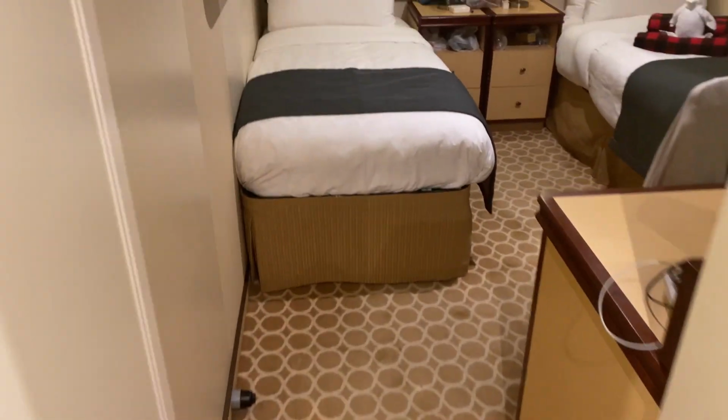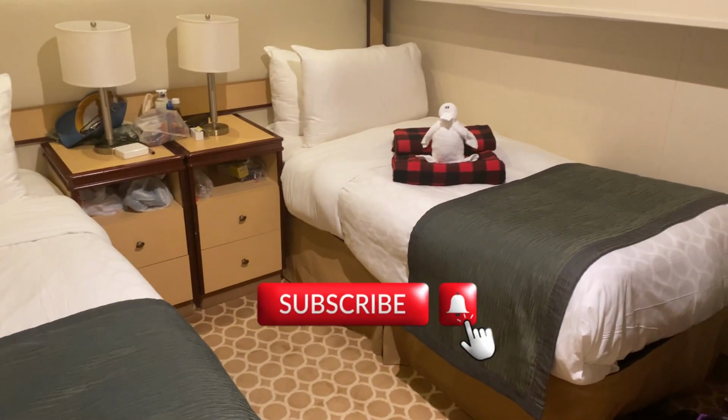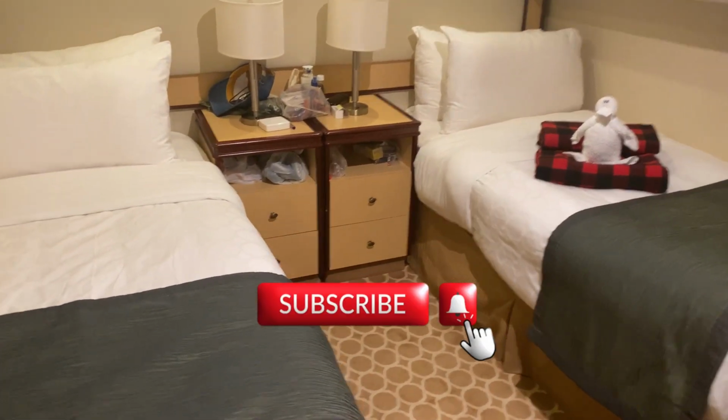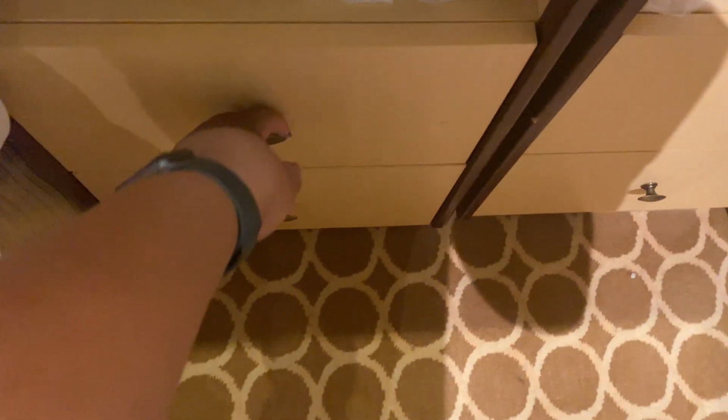Welcome to Princess Cruise. This is my room. I just want to give you a quick tour. This is a room that fits 4 people. There is plenty of storage, as you're going to see here.